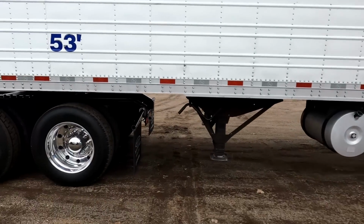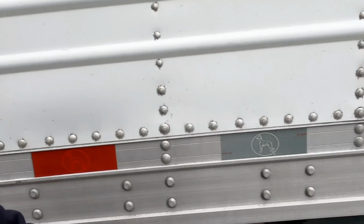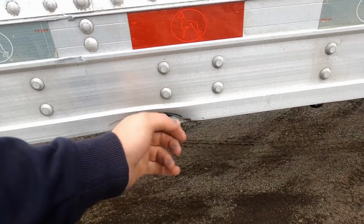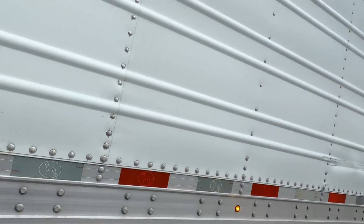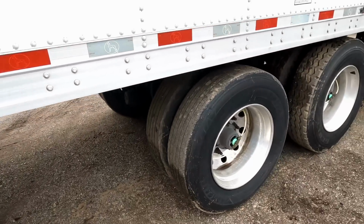There's a few things on the trailer. I almost did a whoopsie there. I didn't put my landing gear up all the way. There's a couple things on the trailer. It's got the sticker goo from the emblems being taken off. This here is damaged to the very bottom lip. I looked on the back of here, nothing was damaged. As you can see, there's nothing really bent up on there other than that bracket, and that's fixable. There's a little scrape here. That's about the worst of it, but sliding tandems, aluminum rims.